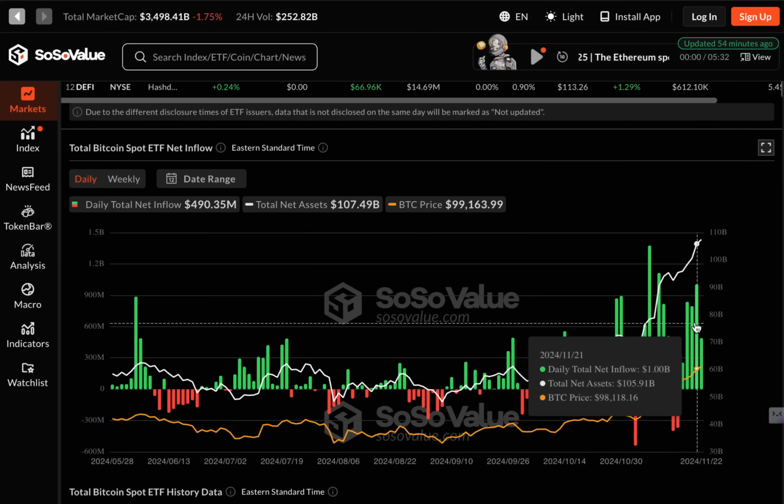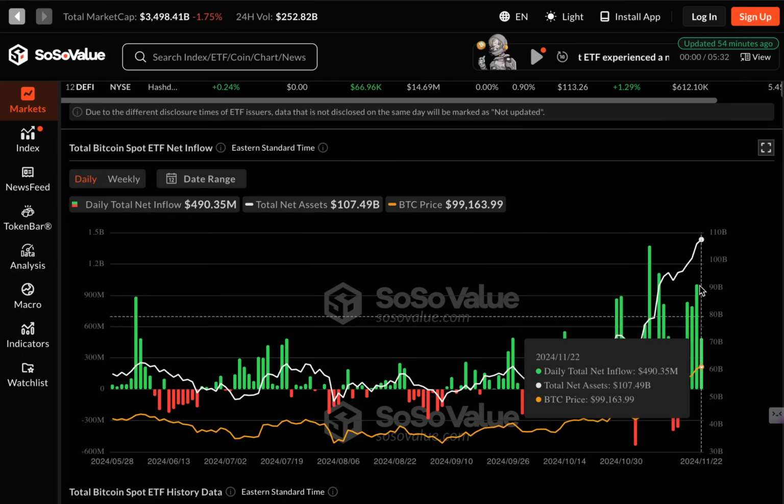Then even when we go to SoSoValue, where we can see the daily inflows into American ETFs, we're still seeing very healthy numbers here. Like just on Friday, we saw $500 million flowing into these ETFs. So this is still going strong also.